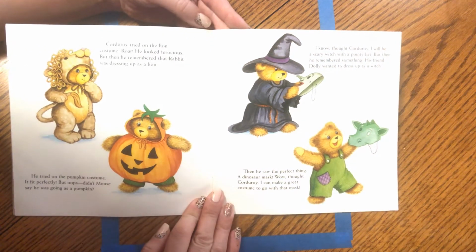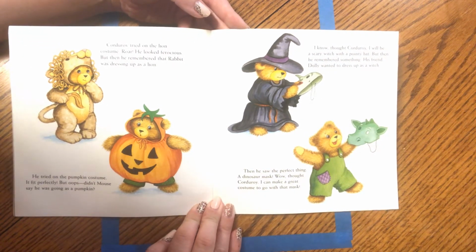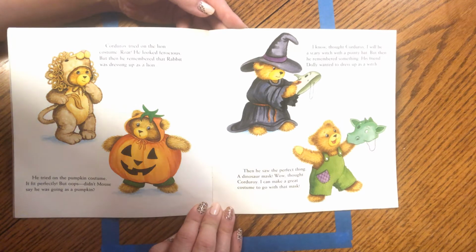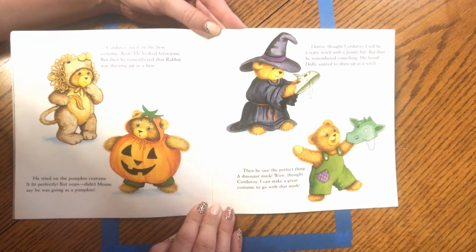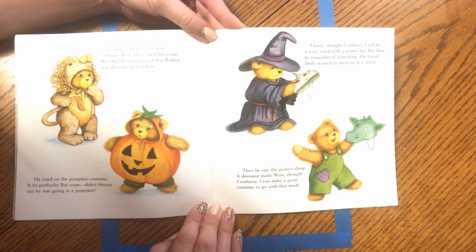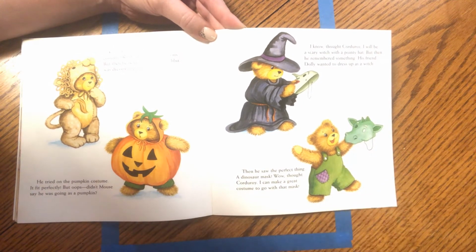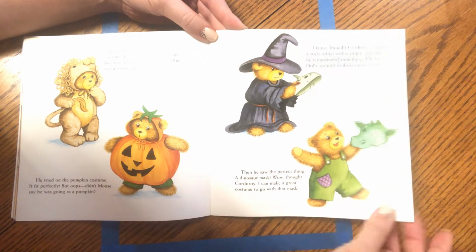Corduroy tried on the lion costume. Roar! He looked ferocious. But then he remembered that Rabbit was dressing up as a lion. He tried on the pumpkin costume. It fit perfectly, but oops, didn't Mouse say he was going to be dressed up as a pumpkin? I know, thought Corduroy. I will be a scary witch with a pointy hat. But then he remembered something. His friend Dolly wanted to dress up as a witch. Then he saw the perfect thing, a dinosaur mask. Wow, thought Corduroy, I can make a great costume to go with that mask.